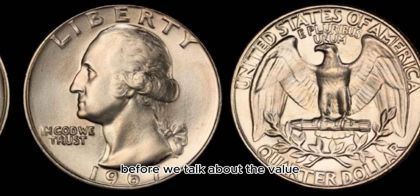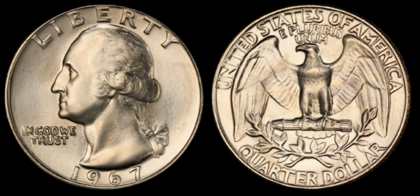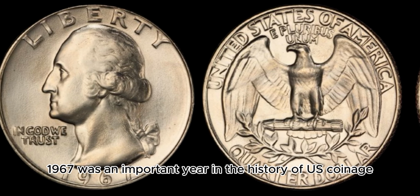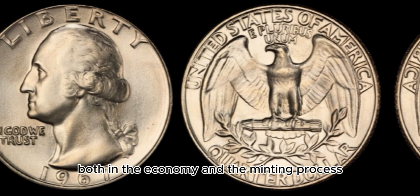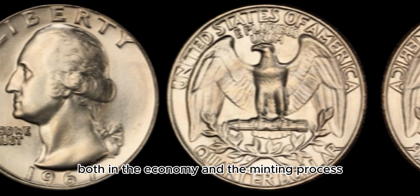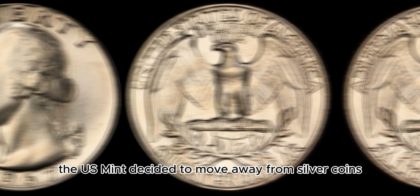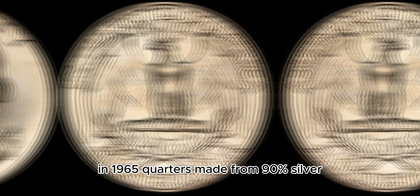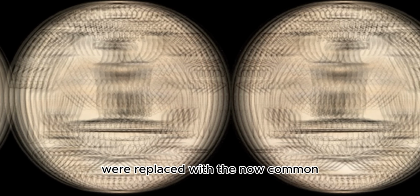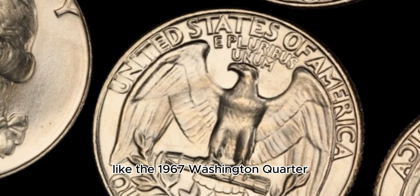Before we talk about the value, let's understand the history behind the 1967 Washington quarter. 1967 was an important year in the history of U.S. coinage. It was a time of change, both in the economy and the minting process. Following a silver shortage in the early 1960s, the U.S. Mint decided to move away from silver coins. In 1965, quarters made from 90% silver were replaced with the now common copper-nickel composition. This was a major shift that set the stage for coins like the 1967 Washington quarter.